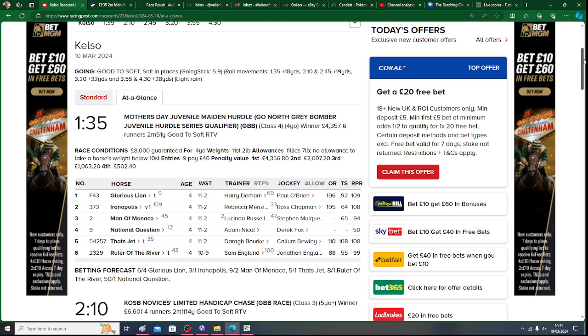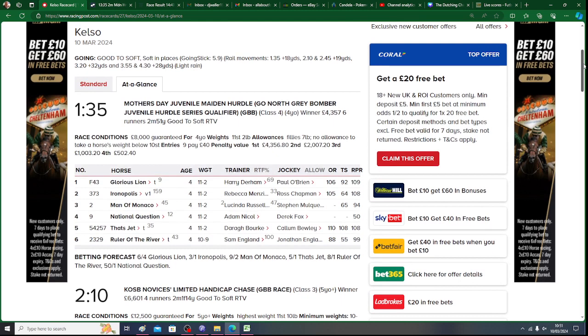And we're going to start with the 135. Don't forget we Dutch on all races here. So if you haven't heard of Dutching, it's basically where you will back more than one horse in a race to a set amount to make sure that you profit, in this case, even money.